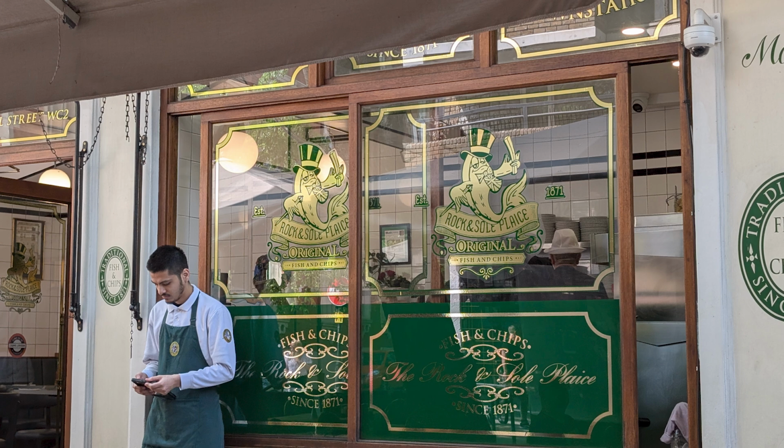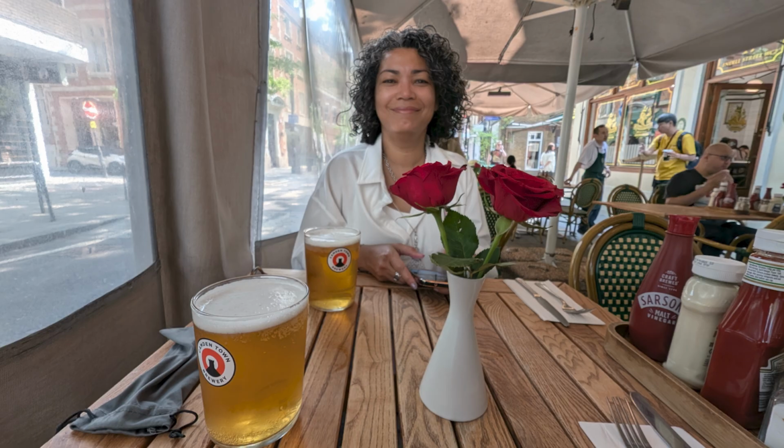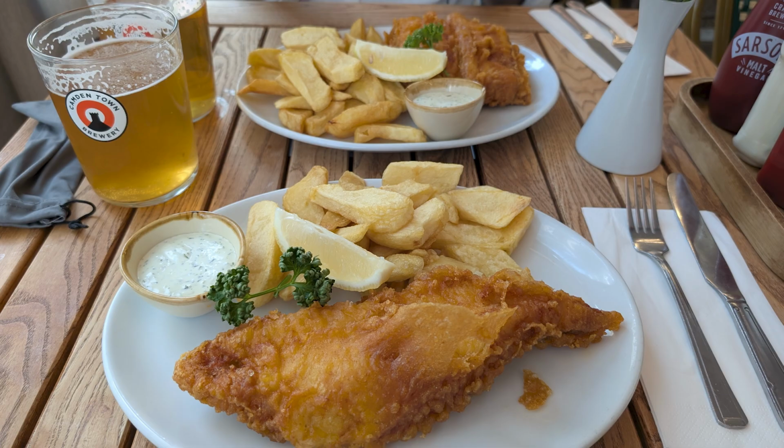I booked us lunch at Rock and Soul Place, the oldest fish and chips place in London, because fish and chips in London, right? And why not go to a notable one? Then I realized after eating it, it was good, but you can't really mess up fish and chips. You also can't really make it stand out way above any other fish and chips from any other place.